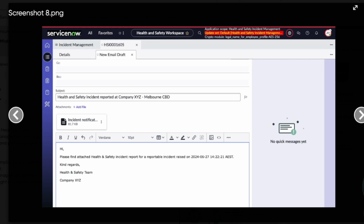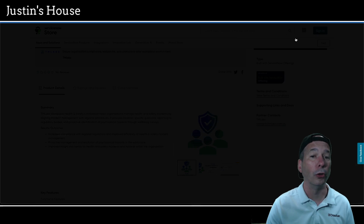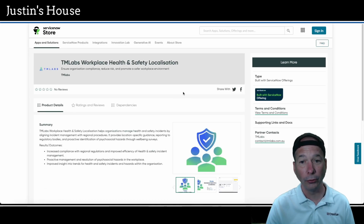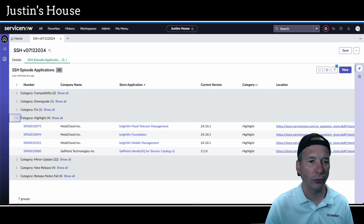And then we're back to the health and safety workspace and a new email draft with what looks like that attachment as a part of the email notification or email message. And then back to the logo for this application. So that's what's new from the team at TMLabs, and that is our new releases, which brings us to our highlights.